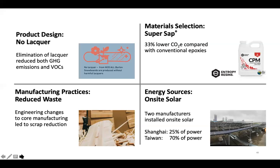In terms of manufacturing practices or processes, we've reduced waste by focusing on engineering changes to how we're making our wooden snowboard cores. And then energy sources have been really key. We always want to make sure that we are making innovative, high performance, durable, high quality products. So we also need to focus not just on the changes to the products and manufacturing, but also to the facilities themselves and the energy that's powering them.